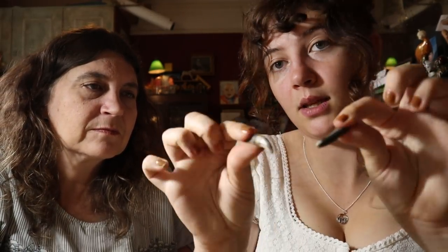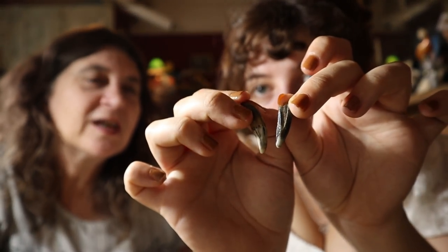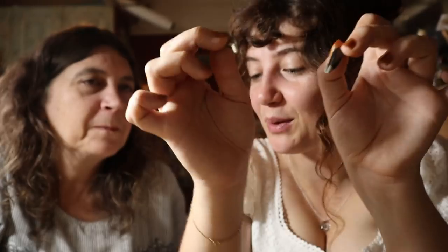Boar's teeth. Two boar's teeth. Could have come off Henry VIII's table.